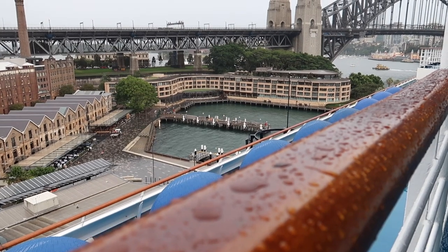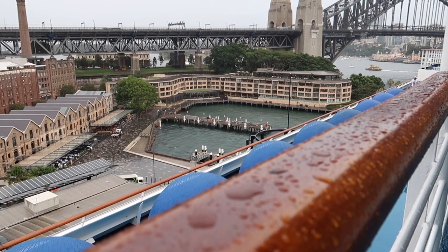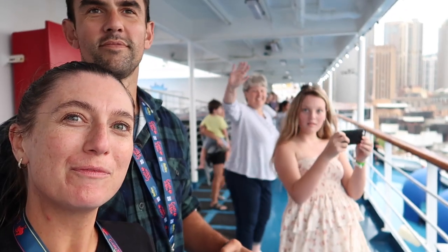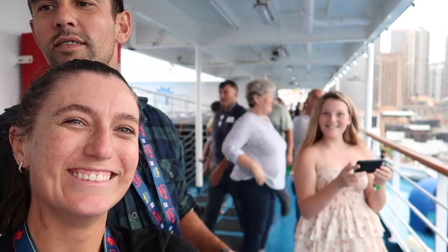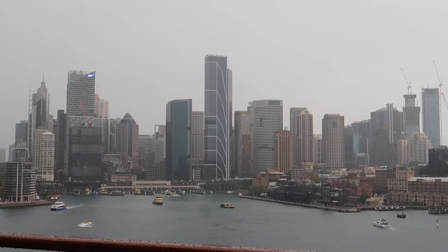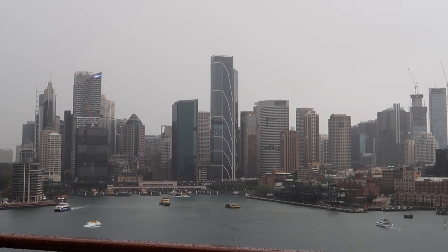Our ship was docked at Circular Quay, which meant that while we were waiting for departure, we had fantastic views of both the Sydney Opera House and the Harbour Bridge, and was able to take advantage of that as we pulled out of Sydney Harbour.